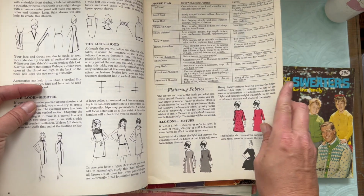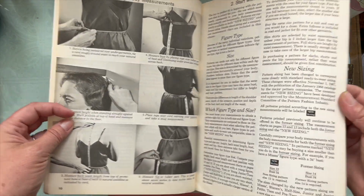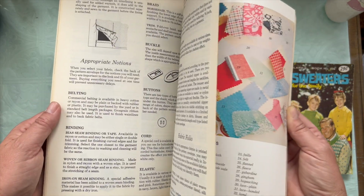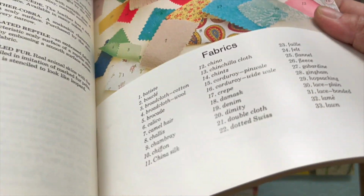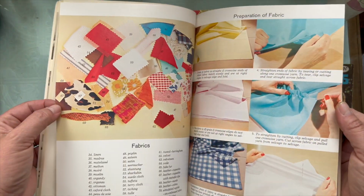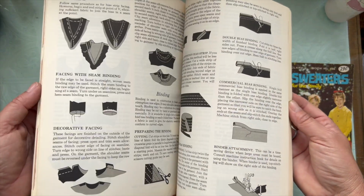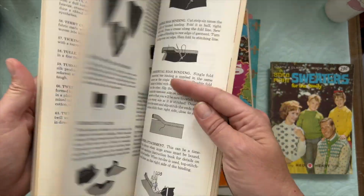I love the little illustrations in this one. And then the step-by-step guide to cutting patterns, sewing, knowing your fabrics, and your notions. Oh, isn't that cool? See, where was this when I was working on my definitions for my domestic arts journal? They would have done the work for me. Let's see, I guess those are all pictures of fabric, so not people, but that's still pretty cool.